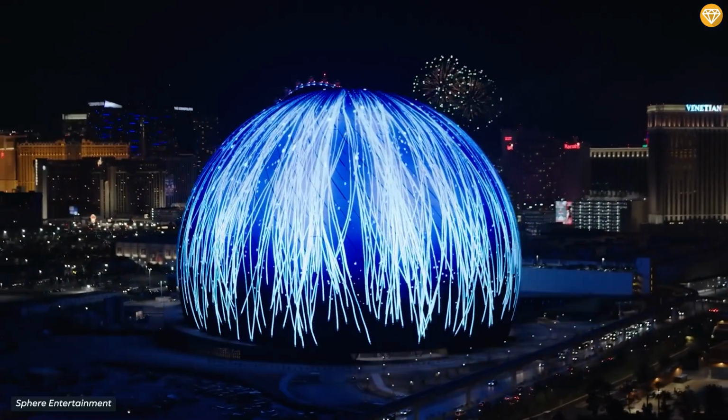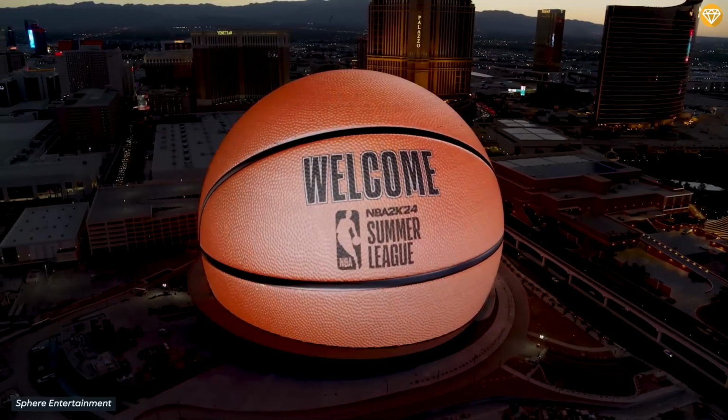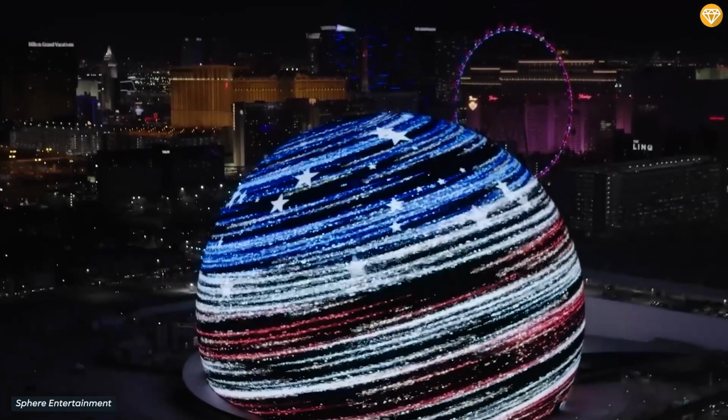This is the Sphere, Vegas's newest, most ambitious and most eye-catching attraction to date. And although its exterior is impressive on its own, what lies inside is actually far more interesting than you might think. Let's take a closer look.